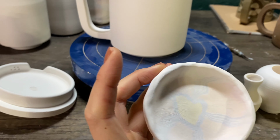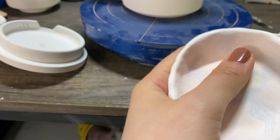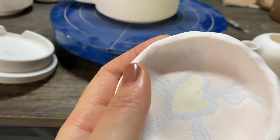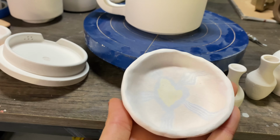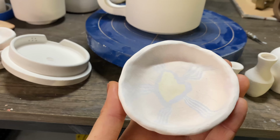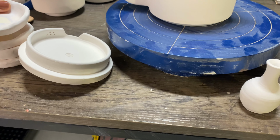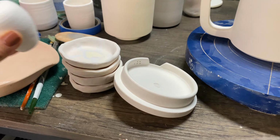But I'm also making this little nutty comey dish. This looks like a crack, but it's just one of my dog's hairs. He's put a little piece of himself in each of my pieces just because his hair always ends up in here. But don't worry, it burns out. It's not going to be in the final product.